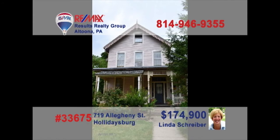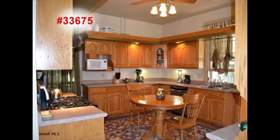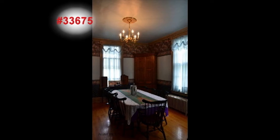RE/MAX Hall of Fame Realtor Linda Schreiber presents this classical home. Grab your favorite novel and curl up in front of the living room's fireplace. The kitchen has cabinet and countertop space galore. The formal dining room is elegant and gorgeous.